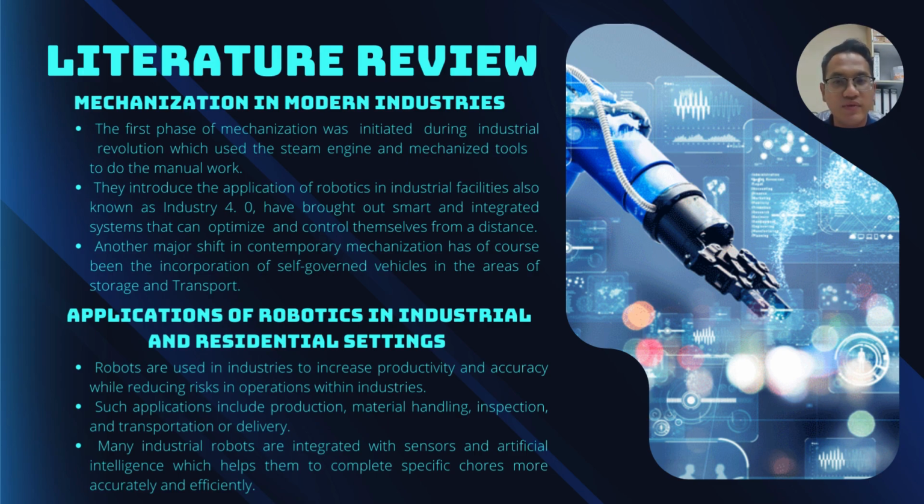The first phase of mechanization was initiated during the industrial revolution, which used the steam engine and mechanized tools for manual work. The application of robotics in industrial facilities, also known as Industry 4.0, has brought out smart integrated systems that can optimize and control themselves from a distance. Another major shift in contemporary mechanization has been the integration of self-governed vehicles in the areas of storage and transport.